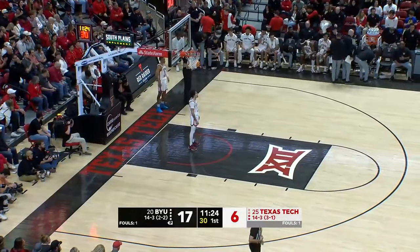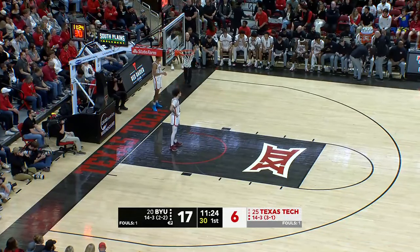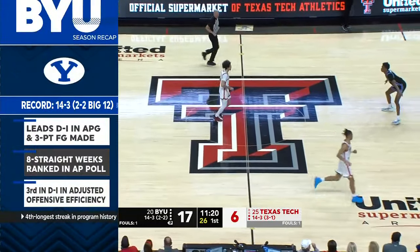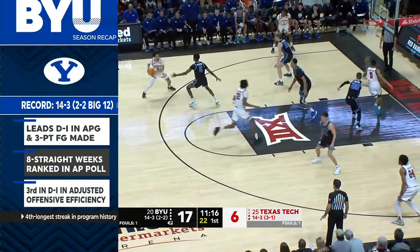Net rankings, they're number 4. This is a team that is looking to go back to the NCAA tournament, and in the Big 12, you don't necessarily have to be above 500 in league play to do that. No, and of course the Marriott Center is a great home court as well.